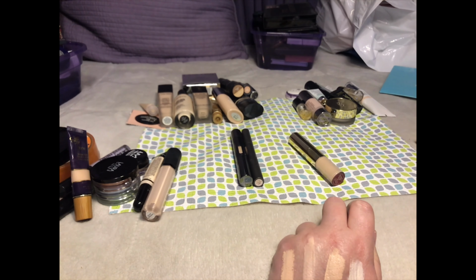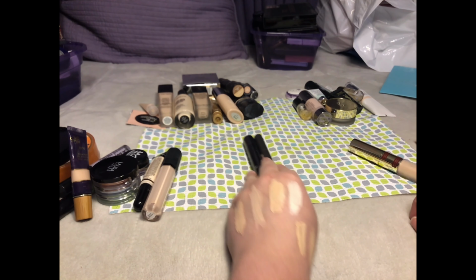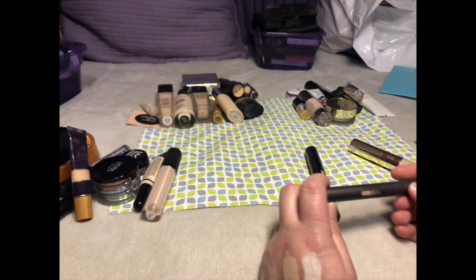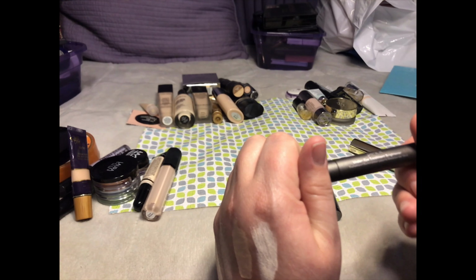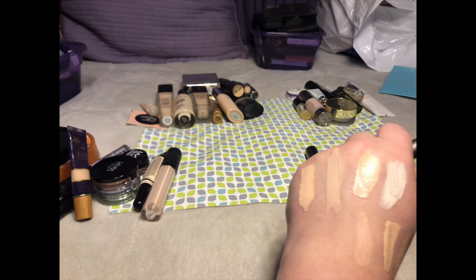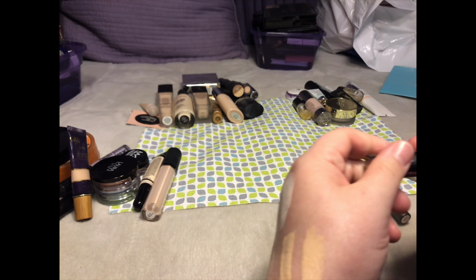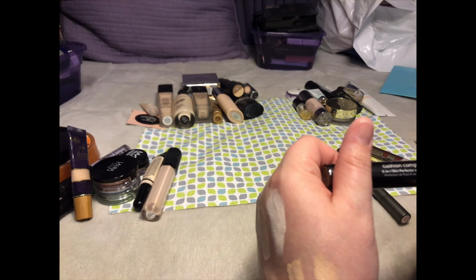My Wander Beauty, this is a double-ended concealer and brightener. It's a little yellow. I have to play with it a little bit more to see if I want to keep that. And then this is by Julep. This is their Park-It Under Eye Treatment Brightener. One of these I didn't like. And this is the 5-in-1 Skin Perfector with Turmeric.